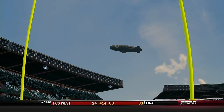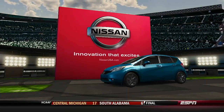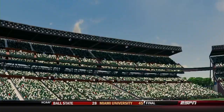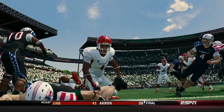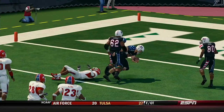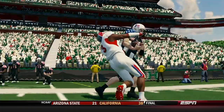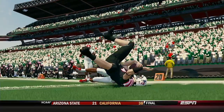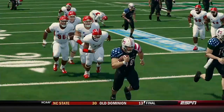We've played 30 minutes. Glad to have you with us on the EA Sports NCAA Football 14 Halftime Show presented by Nissan. Innovation that excites. David Pollack and I here in the studio to break down everything that just happened in your game. Not that we're rooting one way or the other for this game to come out with either team winning, but what a treat it is to see the maturity and the discipline and the focus of this squad to come out and perform to the level that they have.